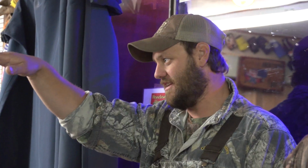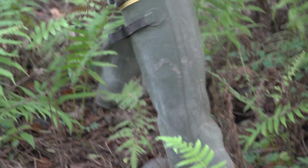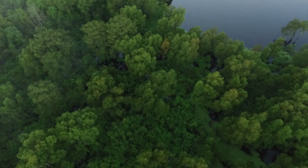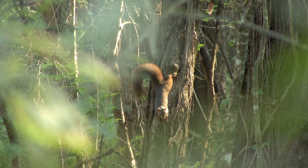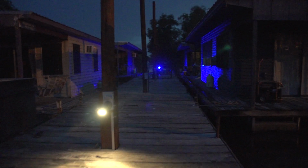Once a year, my group of dedicated wildlife conservationists head into our little plot of swampland to balance out the population of one particular little critter that lives in this thick canopy of trees, squirrels.